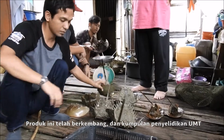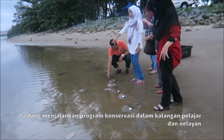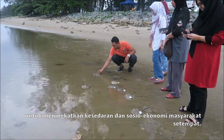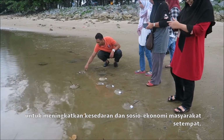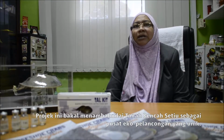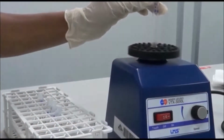This product is flourishing and the team is now conducting conservation efforts among school students and fishermen to increase awareness and socio-economic livelihood of coastal communities respectively. This project will soon add up Setiu and then value as a unique eco-tourism spot.